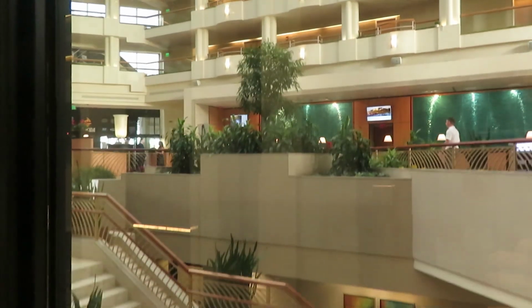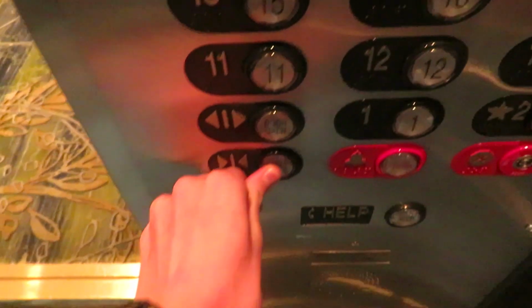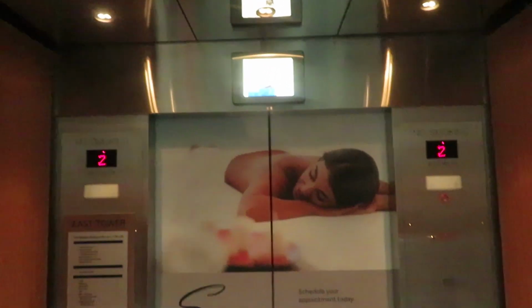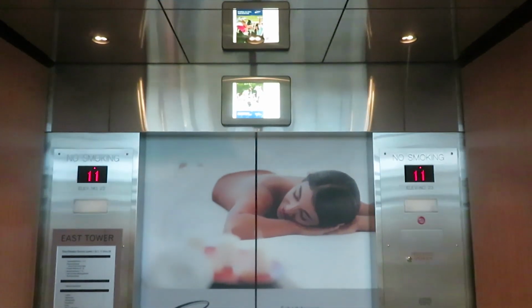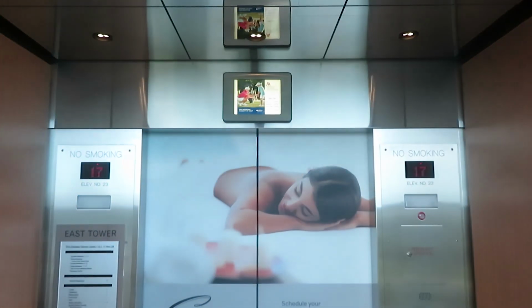First floor. There's the front desk. We are at 1:28. Going up. Indicator. Stand back. Ooh, look at this. Oh, I forgot to show you that. Some O facing here, but I'm fine with that. Notice how it shows 5, 8, and 11.